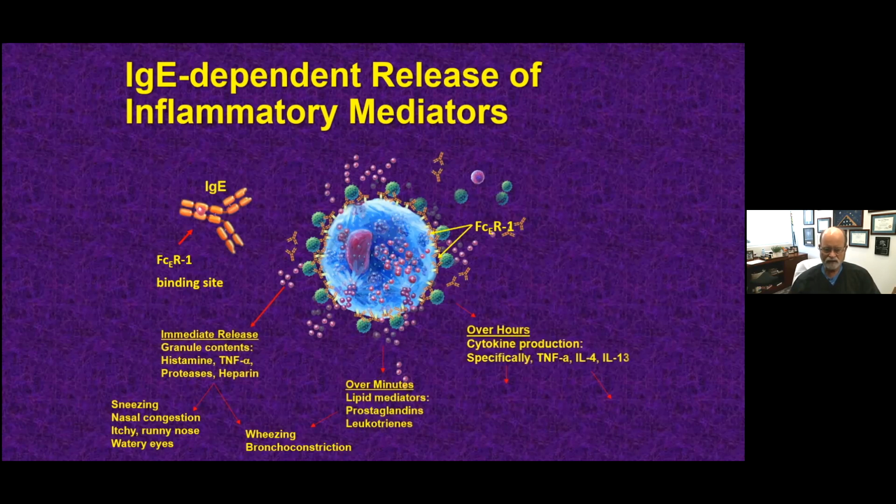You have the immediate release of granules such as histamine and proteases and heparin that cause a lot of sneezing, rhinorrhea, wheezing, congestion, flushing, skin symptoms. Then over very few minutes, you have lipid mediators that are released, such as prostaglandins and leukotrienes. And then over the next several hours, you're going to have cytokines produced. These cytokines are going to turn on downstream immune activation and cell recruitment, and this is going to result in more severe, prolonged episodes.